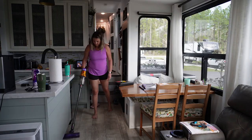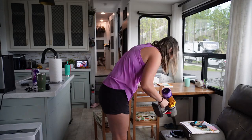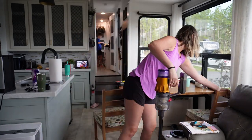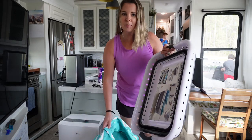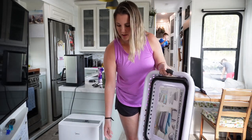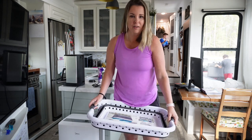All right, I'm gonna show you how I get the kitchen ready to go on our travel day. Gotta get everything kind of in the sink and put away because we don't want anything out. So we use these bags and this collapsible hamper to put our kitchen stuff in when we're traveling so that it doesn't move all around.